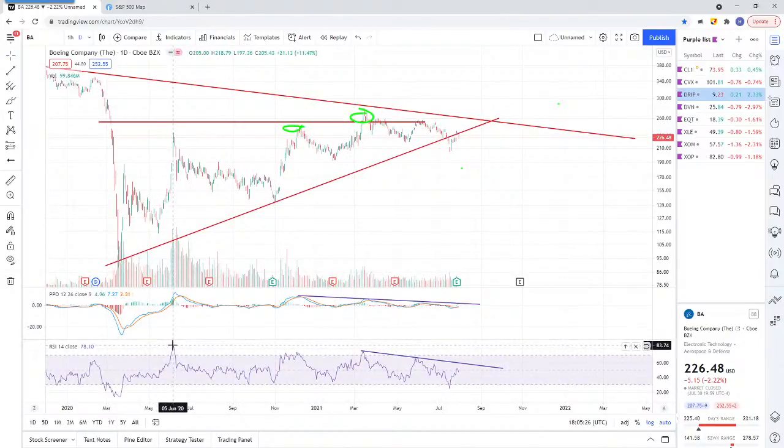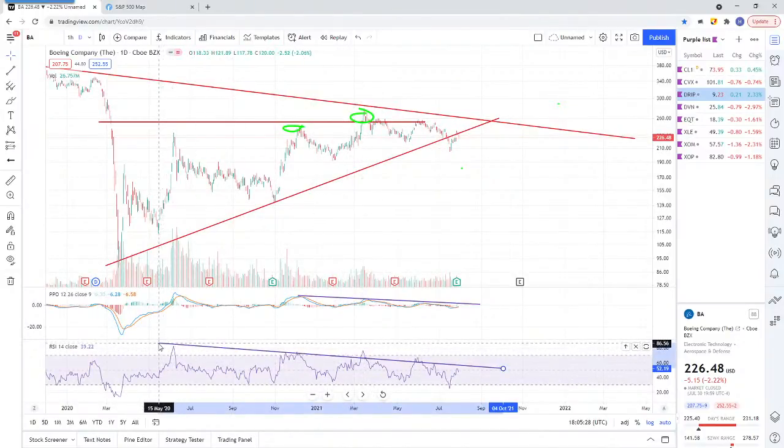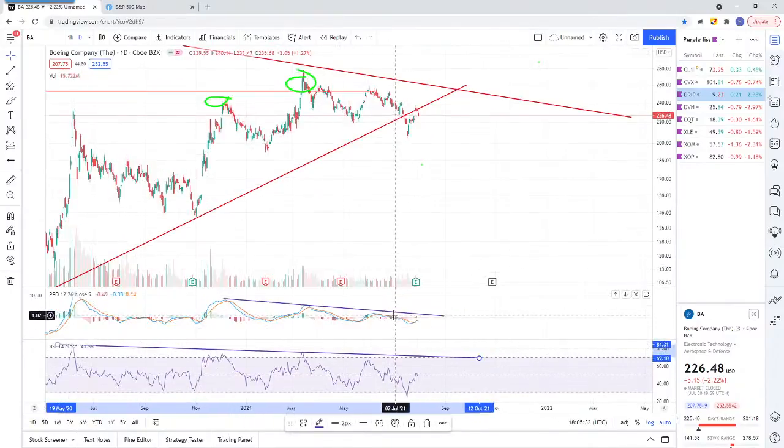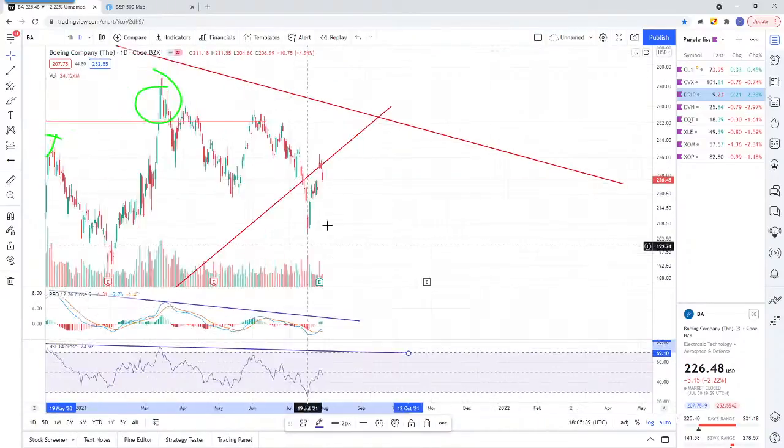We have big negative divergence from way back here on the RSI. That remains. The PPO is a little clearer. You know, that's a pretty clean negative divergence right there. Broke trend. This is the trend line that I can see. We broke it. Pretty impulsive too. Just a big move down.